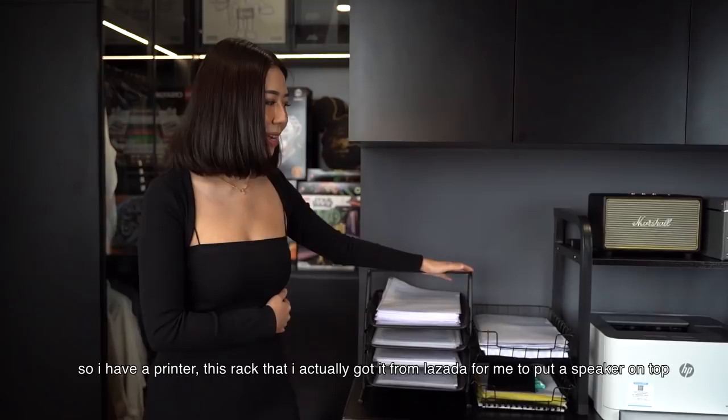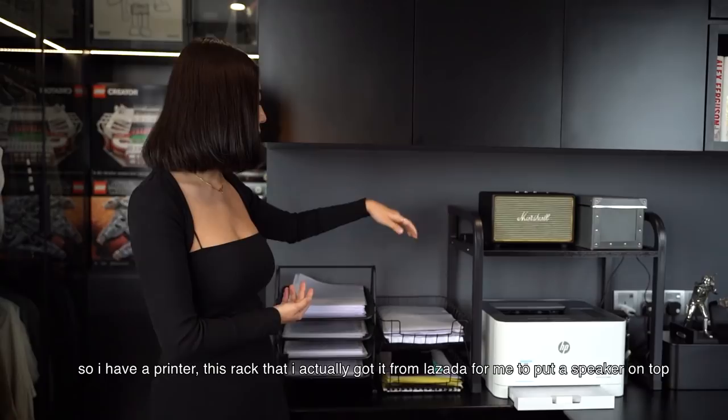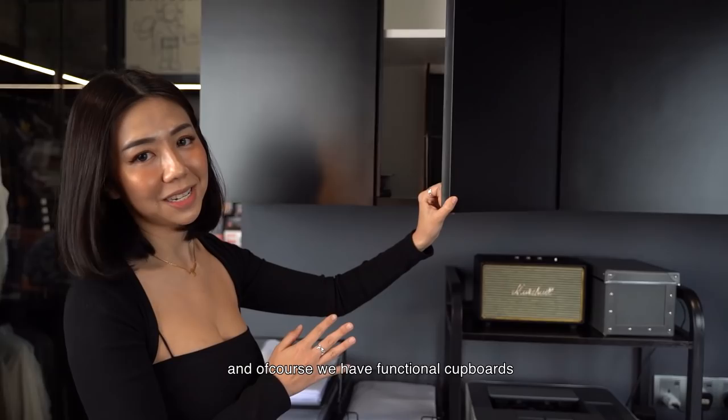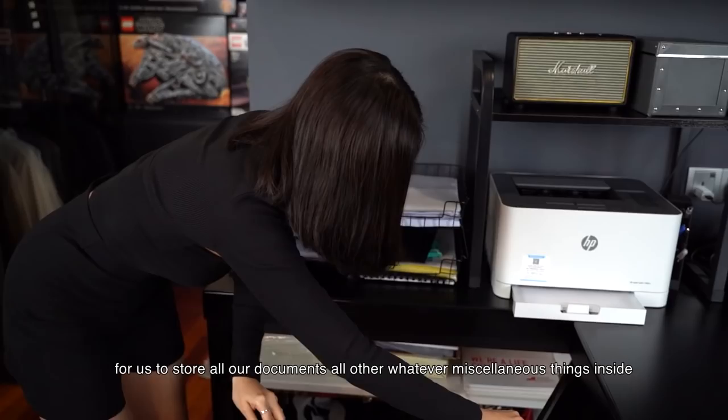So I have a printer. This rack, I got it from Lazada for me to put a speaker on top, and I have all my important documents that I need to send to my clients here. Another rack for me to put other documents, and of course we have functional cupboards for us to store all our documents and other miscellaneous things inside.